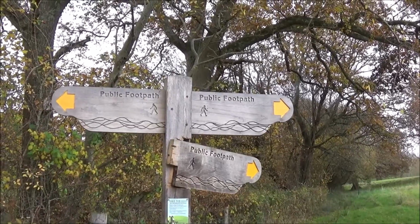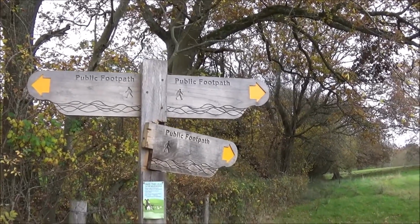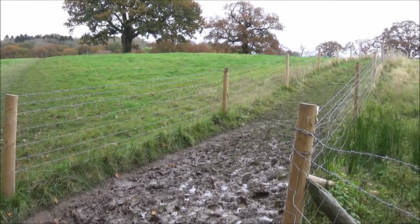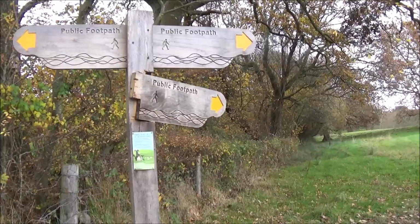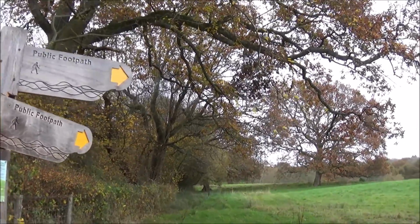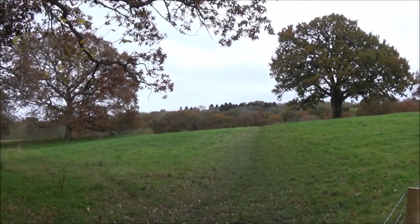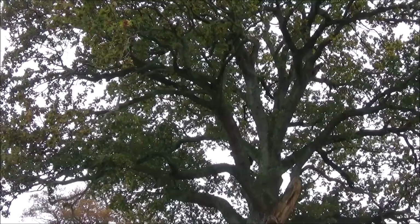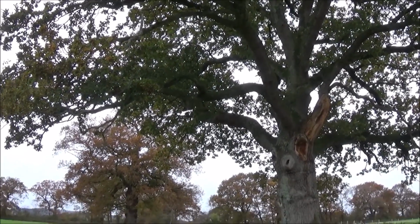At the sign we're going to ignore the straight on fingerpost that goes up between a couple of fences there, and we're going to take the diagonal one, which you'll see is like a flattened bit of grass path, he said, falling over in the mud, across the fields there. Beautiful oak tree, turning in the autumn.